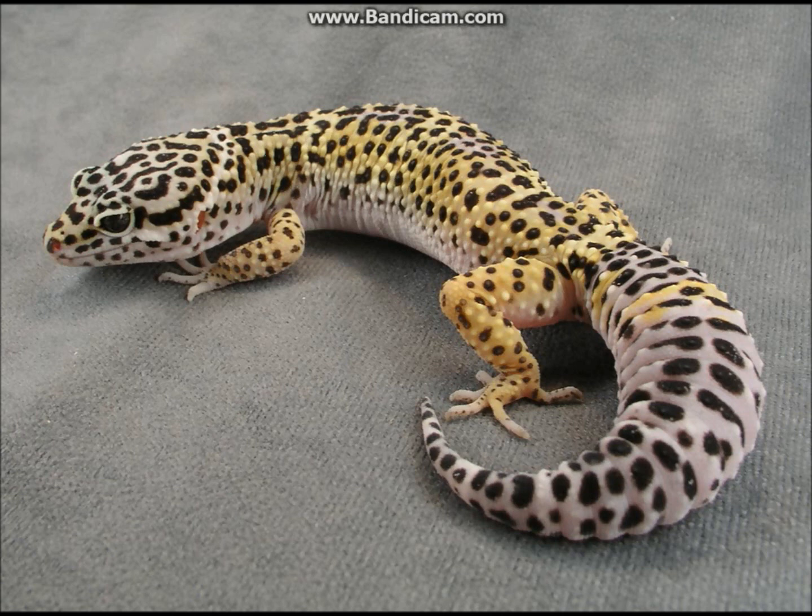Another pro is they don't need a UVB light. Since they're nocturnal, they're one of those lizards that don't need that. All you really need is a heat lamp, that's it. They're really easy to care for. They're not one of those super complicated lizards that need to be sprayed with water or have special food. They just eat crickets and mealworms and stuff like that. I'll talk about that more in the caring video. They're really fun and easy animals to take care of.